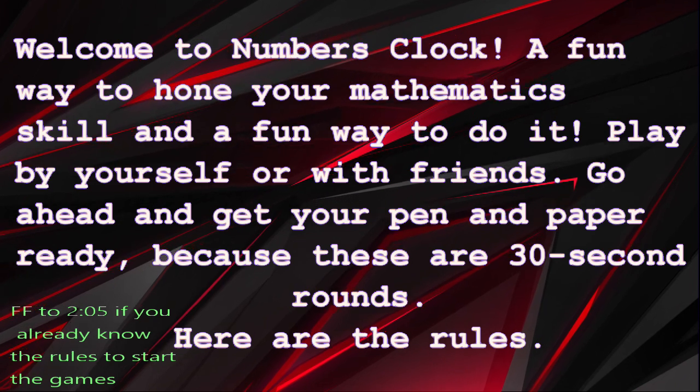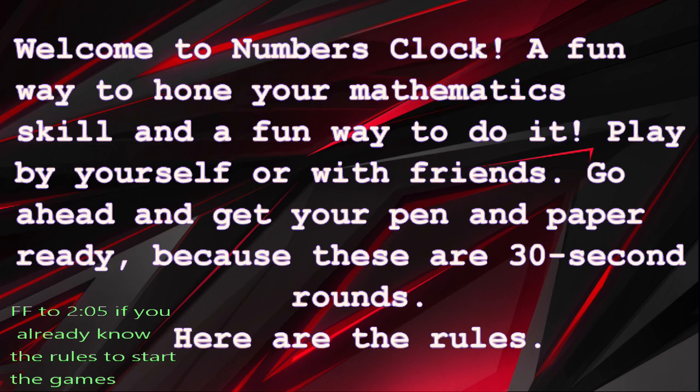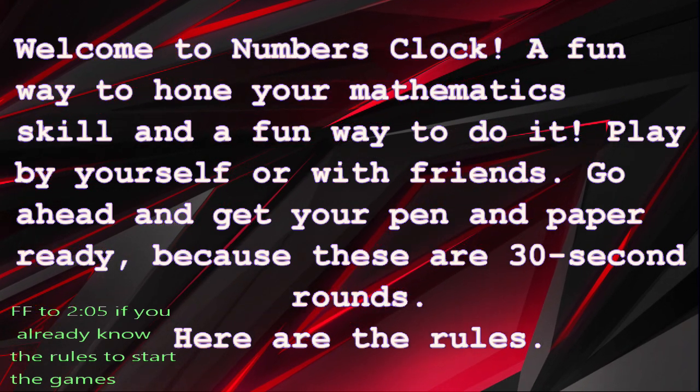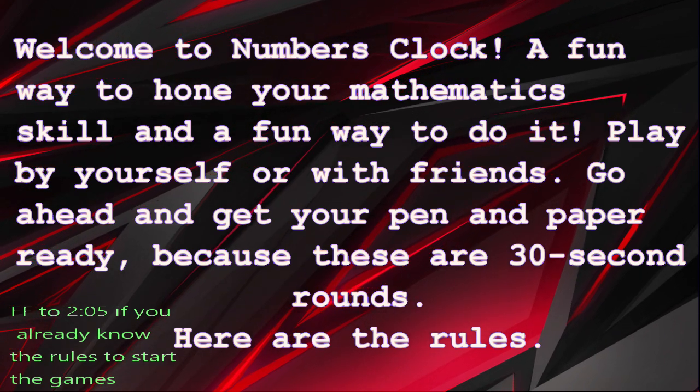Welcome to Numbers Clock. A fun way to hone your mathematics skills and a fun way to do it. Play by yourself or with friends. Go ahead and get your pen and paper ready, because these are 30-second rounds.